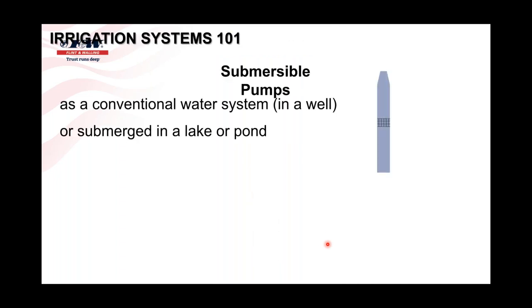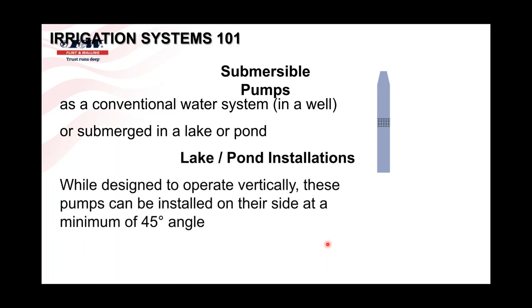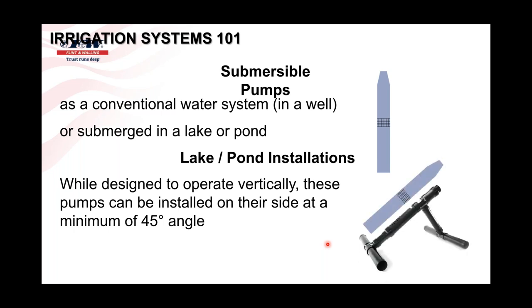On the other hand, when it comes to these submersible pumps, they can be used in a well, like I just demonstrated with a previous slide, kind of like a conventional water system, or they can be submerged in a lake or a pond. In lake or pond applications, while they're designed to operate vertically, these pumps can be installed on their side. We try to keep them at a minimum of 45 degrees, and what I really would want is anything short of flat horizontal. So even if you're at 20 degrees, you've got a pump that's going to last a long, long time. There are companies out there that actually make sleds to put these pumps in and hold them at that angle so that they're easily pulled in and pulled out.